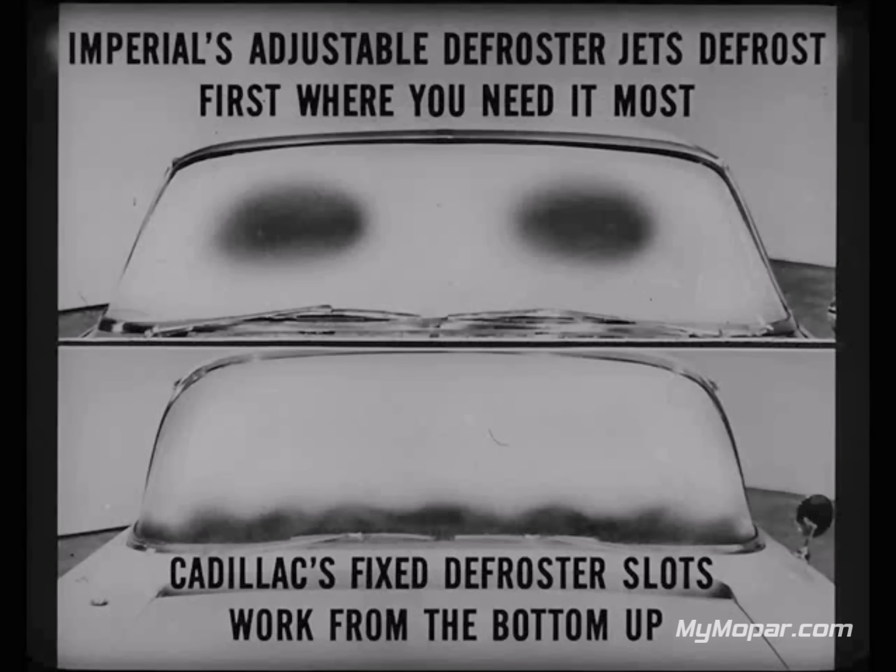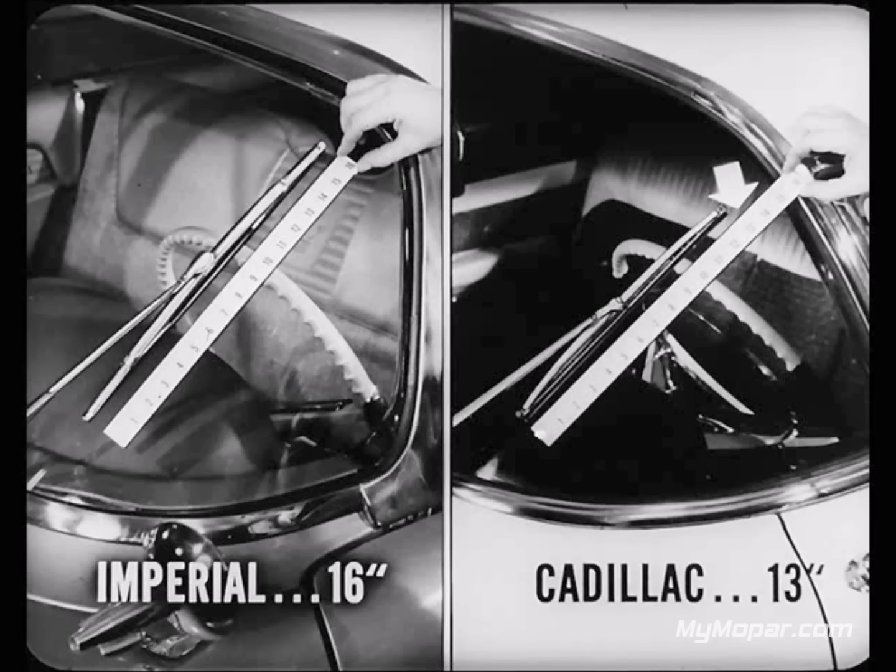Defrosters have a lot to do with good visibility in bad weather. Imperial's adjustable defroster jets defrost first where you need it most. Cadillac's fixed defroster slots work from the bottom up. They take longer to clear the important eye-level area. And Imperial's windshield wiper blade is 16 inches long. Cadillac's is 13 inches. This does make a difference in bad weather visibility.